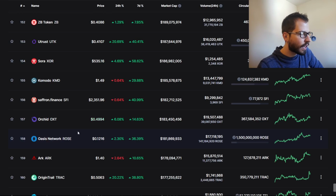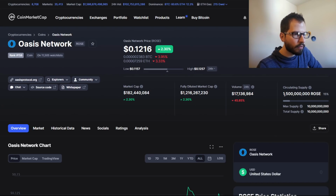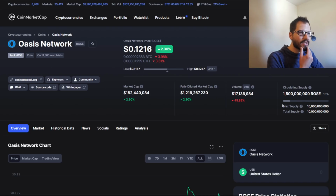You guys got to check out that circulating supply. Let's look at some circulating supply for you guys. Look, for this Rose coin, the Oasis Network, it has a 1.5 billion circulating supply of Rose, with a max supply and total supply of 10 billion. So what's going on with the rest of the supply? You have to look into that, see what's going on, see how that will potentially affect the price of the coin in the future. And as always, it has a $182 million market cap. So there's still plenty of room to grow, guys. Still plenty of room to grow.